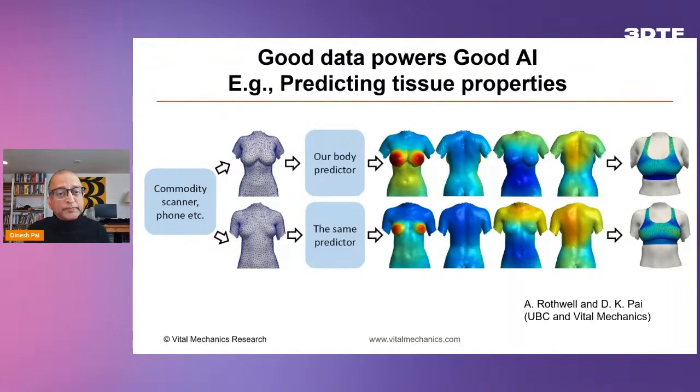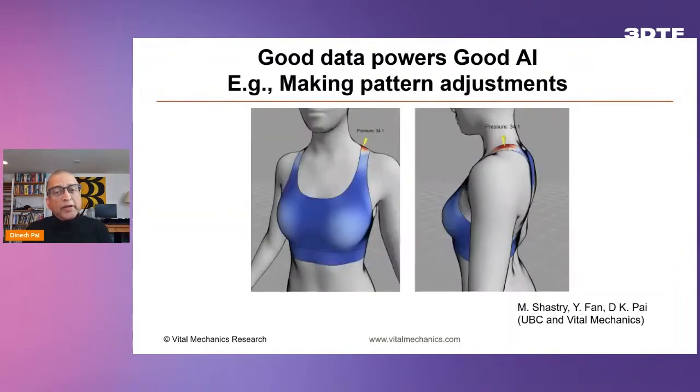information. Another example is pattern adjustment. Now, if you have trustworthy fit tests, you can learn to make the pattern adjustments directly based on fit attributes. So, for example, here in this example I'm showing, the pressure is predicted by Vital Fit to be a bit too high on the left shoulder, and say you want to reduce it. How do you change the pattern to reduce the pressure?